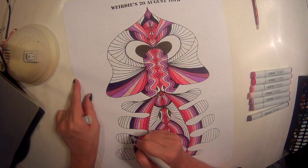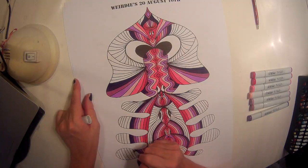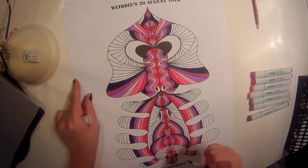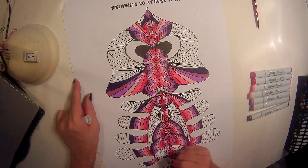So after this one, that would be the first round of colours on. Then I'll be counting. There won't be a lot of places to count anyways. And for round two.